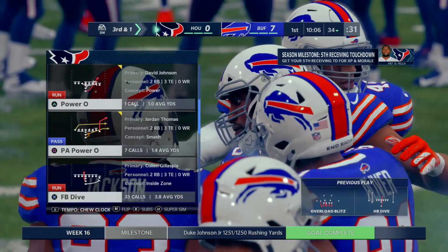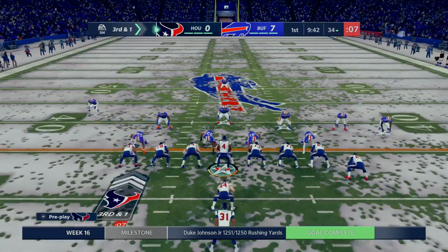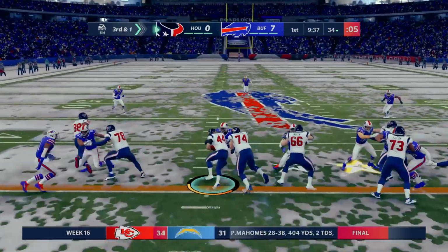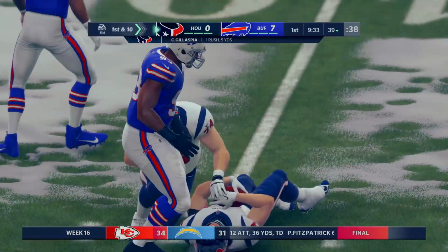Extremely manageable, and y'all know what I like to do. Mr. Fullback dive, hand it to Cullen Gillespie, our big fella. And we're going to go goal line formation, hand it to him, and he's just going to bulldog his way to the 39-yard line.